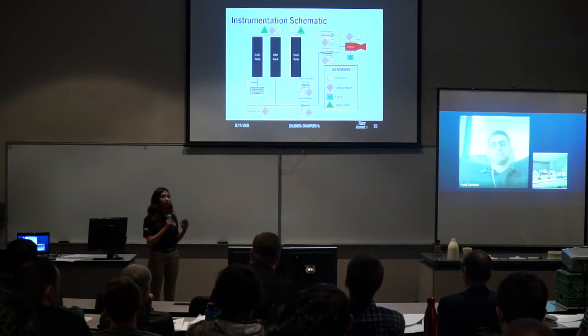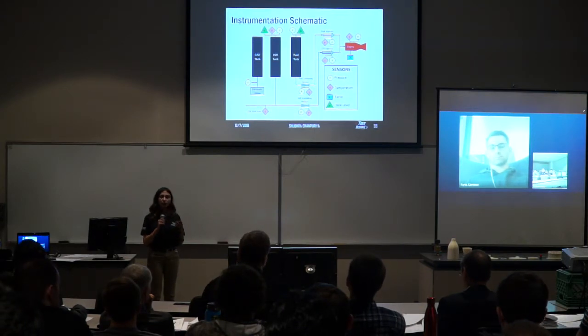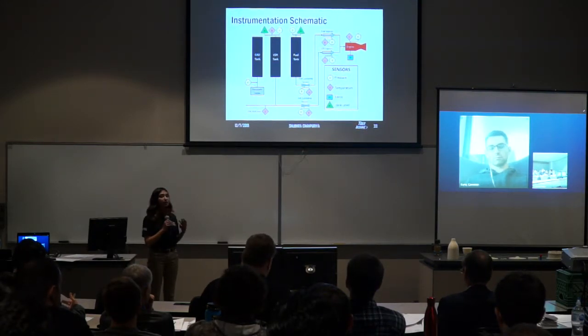Like Rachel mentioned earlier, all our instrumentation is modular so that teams that want to use Test Cell 3 in the future can swap it out for whatever better suits them. Thus, we have picked sensors that best suit our needs for Janus.